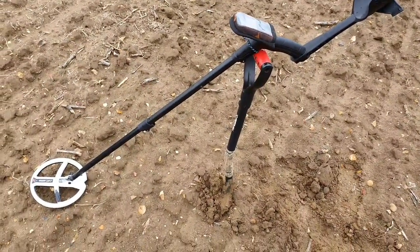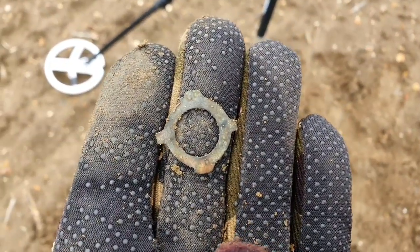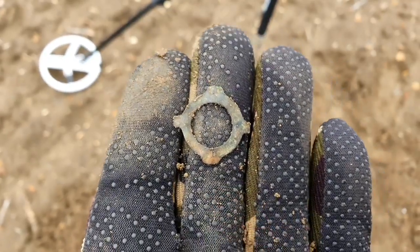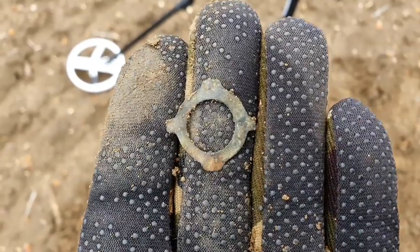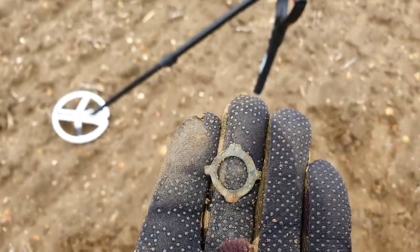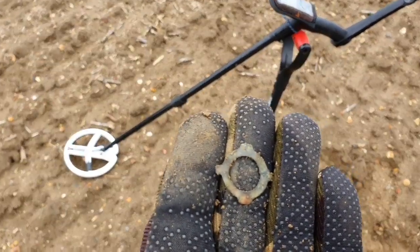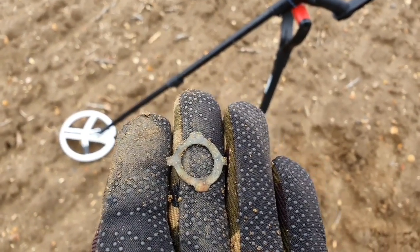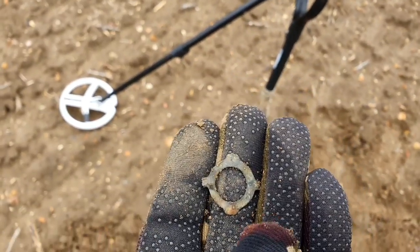Here we go folks, our next find is this. Not quite sure what it is. It's very, very thin. Probably not that old, but I thought it looked interesting, so sounds like they've started up clay pigeon shooting in the background, so sorry if that comes across. Anyway, we'll carry on.